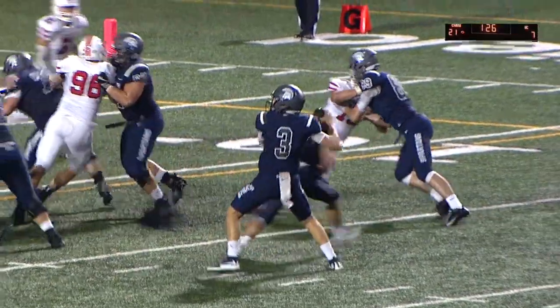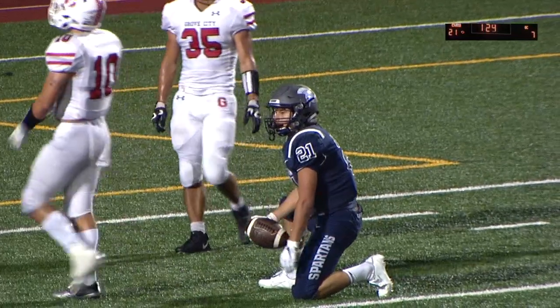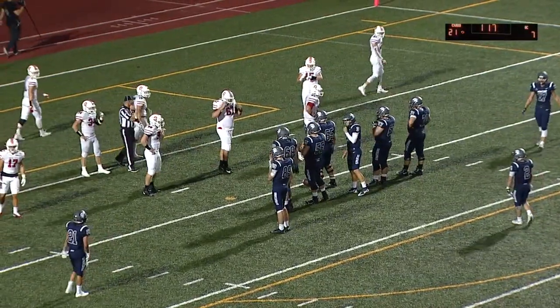Oh, Drew's going to be watching film tomorrow, shaking his head because that should have been 6. But good catch by Rabina. Just a little low, and Rabina did well to make sure he did everything he could to get that pass.